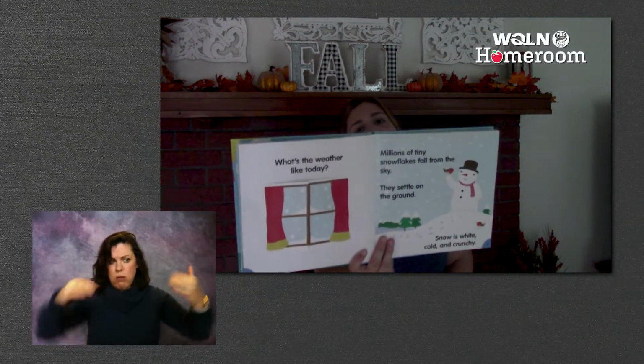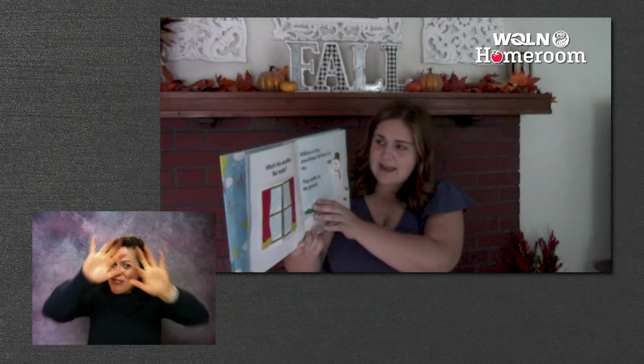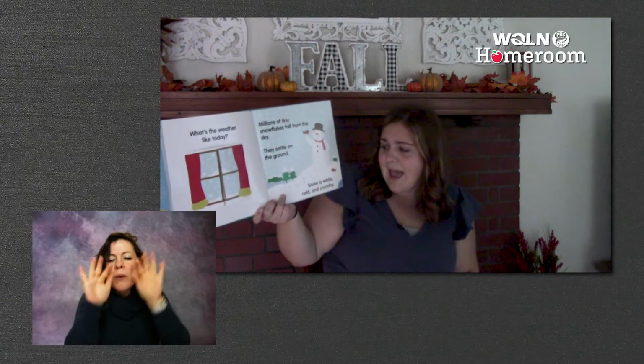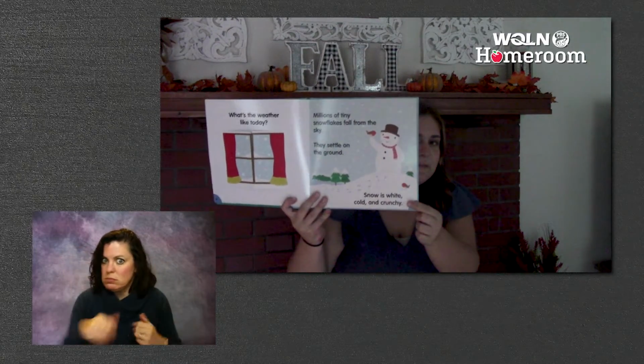What's the weather like today? Look at that window. What do you think that weather is going to be like? It's snowy. Millions of tiny snowflakes fall from the sky and they settle on the ground. Snow is white, cold, and crunchy.